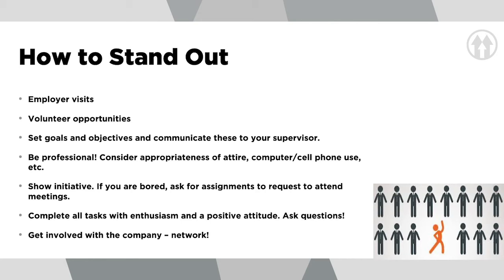Volunteer opportunities are another great way. So just getting involved in your community in general in any capacity is always something that's impressive to employers. So again, it's hard right now with coronavirus and whatnot, but there's a lot of opportunities that you can participate in still.